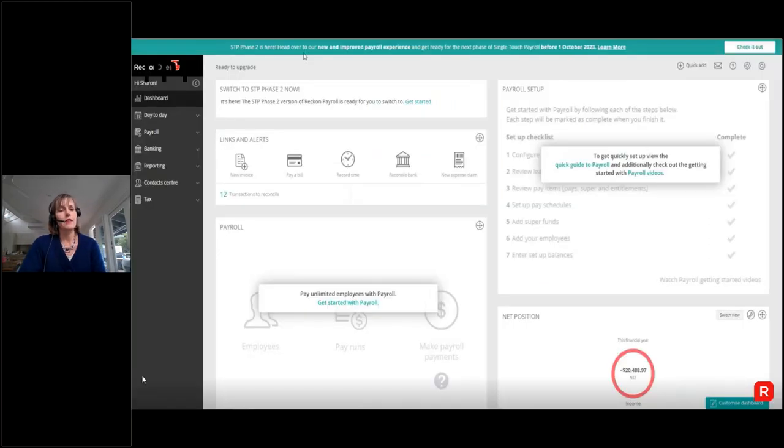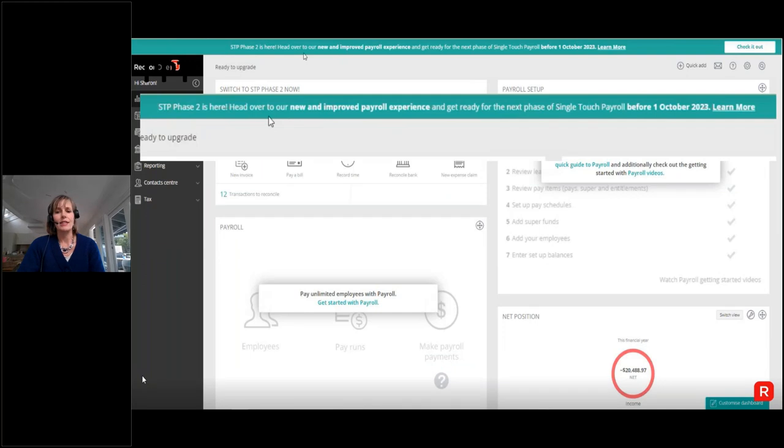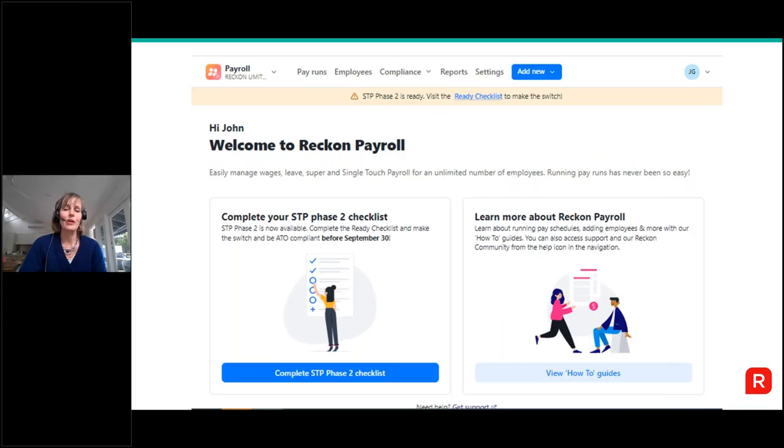Okay, so this is for Reckon One. If you use Reckon One, you'll now see that there's a green banner that's appeared at the top of the screen. This indicates that the new payroll is available, and some key points on this banner are the date, the 1st of October. That's the date that we switch over to STP Phase 2 reporting. So you do need to have converted to the new experience and upgraded to STP Phase 2 by then. There's also a Learn More button, and if you click this, you'll learn more about the switch to the new experience and the transition to STP Phase 2.